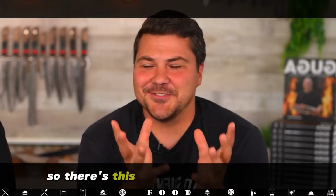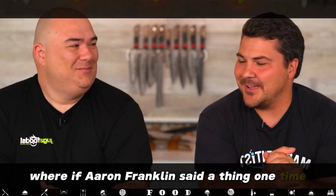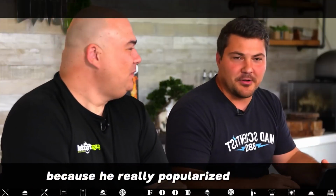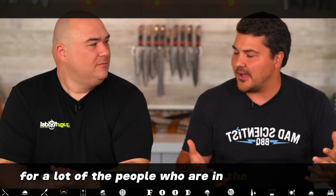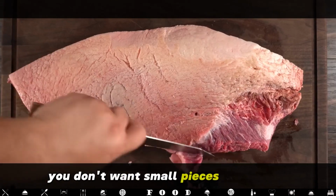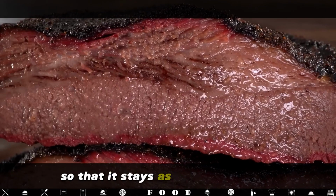Okay, so there's this phenomenon in barbecue where if Aaron Franklin said a thing one time, it becomes gospel truth, right? Because he really popularized barbecue for a lot of the people who are in the hobby now, and he said aerodynamic. I think what he means is you don't want small pieces jutting out that are going to burn. You want to reduce the surface area so that it stays as juicy as possible.